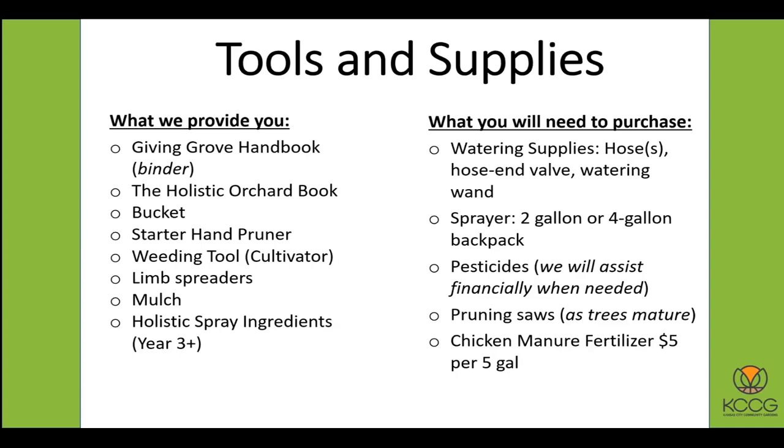So we also make organic pesticides available, just like at the storefront for Kansas City Community Gardens. And pruning saws. That's something that definitely all sites will need as the trees get older. And then chicken manure fertilizer, the fertilizer you know for your vegetables. That also gets used on the trees as well. So, next slide.